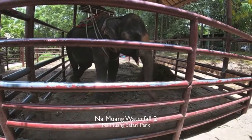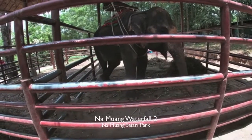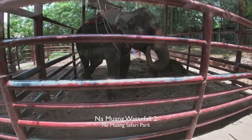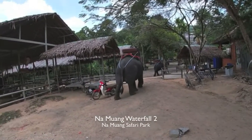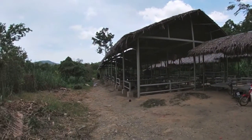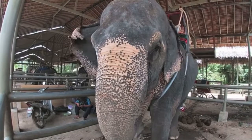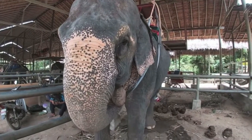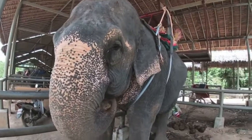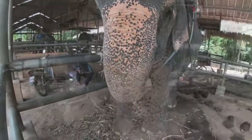Poor elephants, chained up and trapped and made to ride tourists. It's really sad. We recommend that you don't ride the elephants when you're in Thailand. There are some really great elephant conservation places where you can just go and shower with them and go for a walk with them, but riding them, no, don't do it.